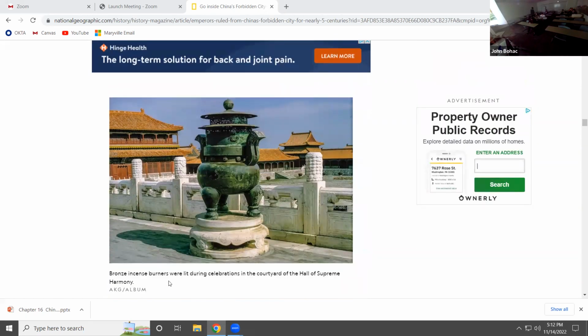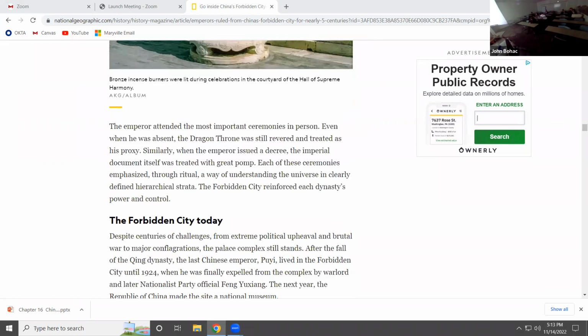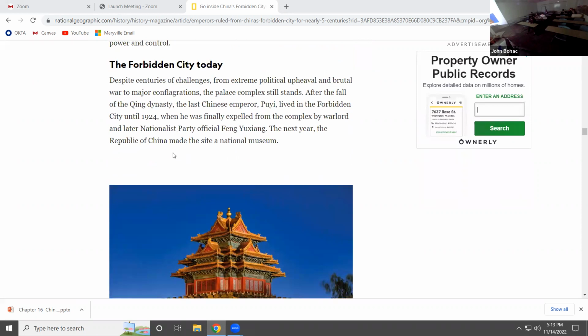I like this too, this bronze incense burner. Last Wednesday, I showed you the Temple of the Seven Banyan Trees in Guangzhou, China, the one where I went up to the top. They had these giant incense burners on the grounds. They were lit during celebrations in the courtyard, but at Guangzhou, they were pretty much lit all of the time. And it says what it is today. The last Chinese emperor, Pu Yi, lived in the Forbidden City until 1924.